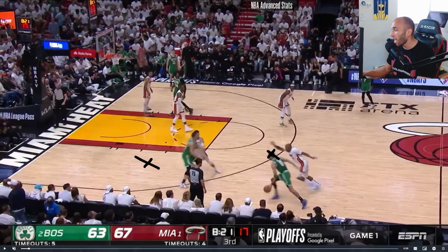But you'll see as you get this little pick and pop action between Grant Williams, who's going to pick and then pop, and then he's going to get that throwback. Jimmy Butler is going to slide over, and Max Strus is going to come all the way from the wing, sprinting across the floor to fill Jimmy's spot. So you're going to have PJ Tucker, who's kind of rotating to the wing, Jimmy Butler sliding over to the top, and Max Strus sprinting across to the top.